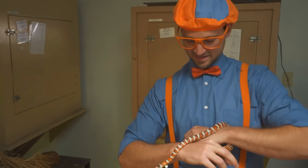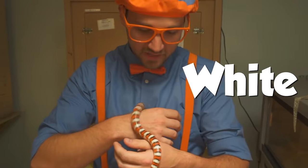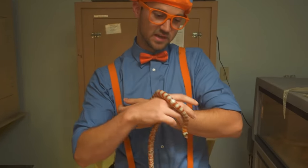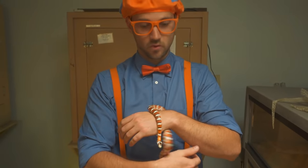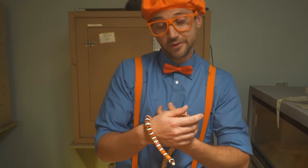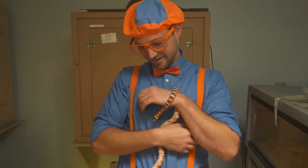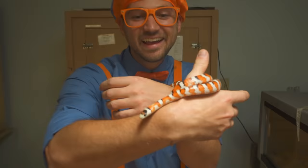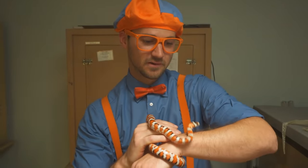I'm handling a snake. Whoa, and look at the color of this snake. It's orange and white and black. Whoa. I used to be afraid of snakes when I was a child, but now I'm not. But some snakes you definitely don't want to hold. So if you ever see a snake in the wild, just to be safe, you probably shouldn't try and hold it like this. Okay, whoa! Look, are you having fun, snake? Whee! Hello! Hey! Whoa, look at it! Whoa! It's so intrigued with the camera. Whoa.